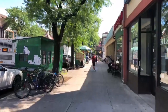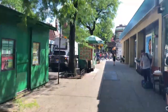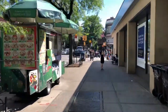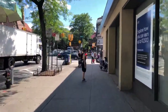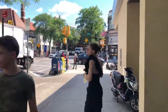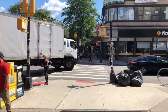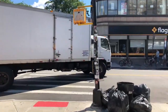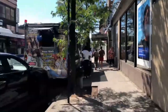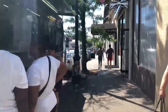And at nighttime, the crowd is populated even more. It increases even more. But had we gone down that way a bit more, we would have entered the residential areas. That's an area I'm not going to go into today. I just want to show you what the main blocks of Forest Hills look like.